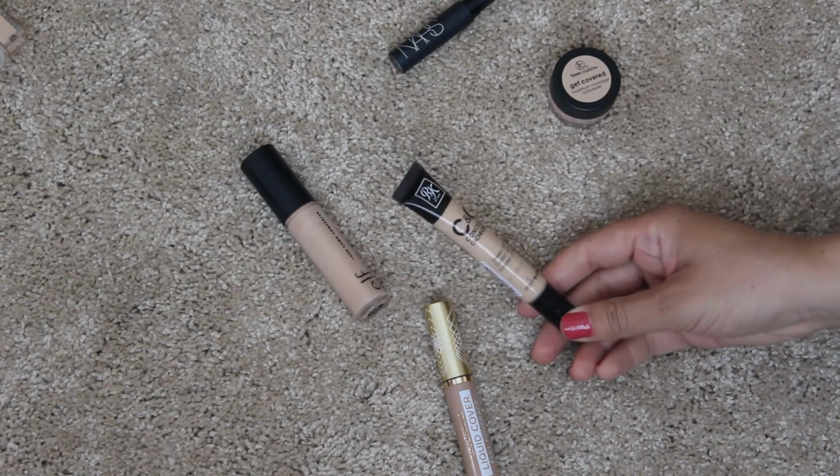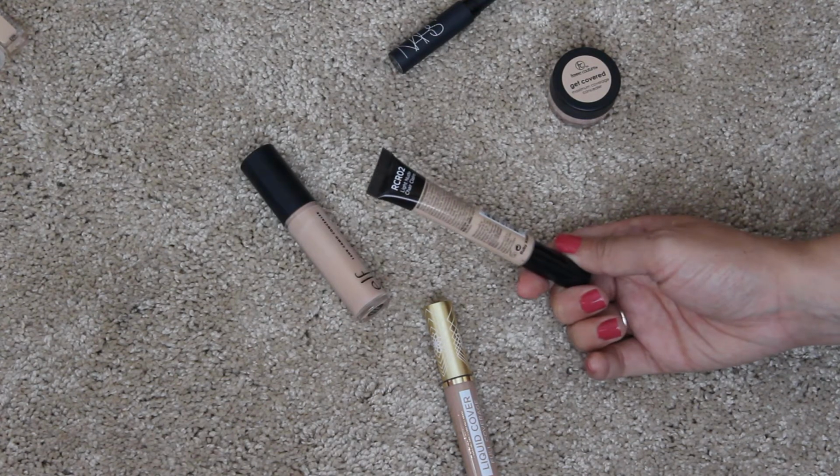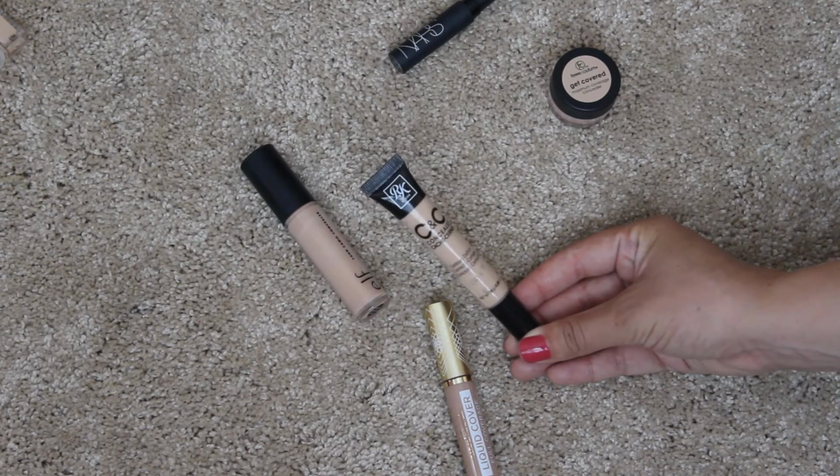Okay, so the next one that we have is by RK by Kiss. This is the CNC Concealer. So this is in the shade Light Nude. RK by Kiss is a cruelty-free brand, so I will be keeping that one.